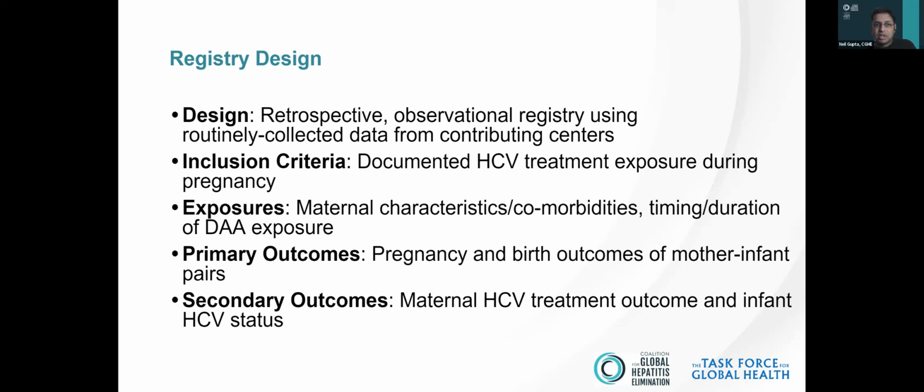So we collect information on maternal characteristics, as well as timing and duration, as well as specific regimen of the HCV treatment exposure. And the primary outcomes are pregnancy and birth outcomes for both mother and infant. And secondary outcomes are really around hepatitis C treatment outcome and infant hepatitis C status. Next slide, please.